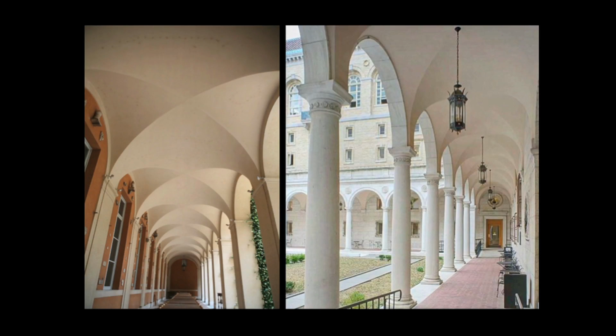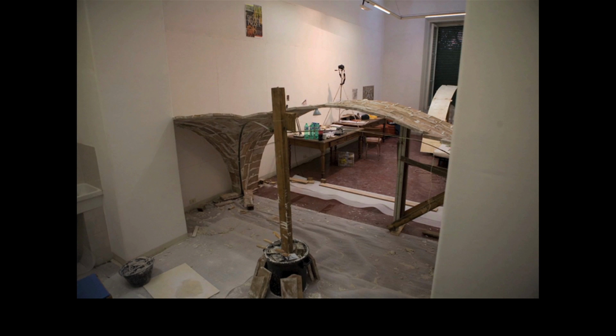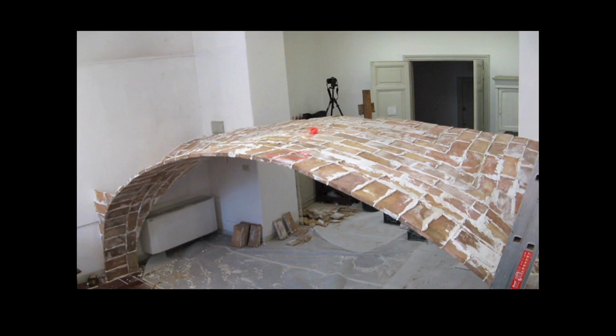And I'll close with the last few projects. Every year we like to build at least one vault. So when I was in Rome for the year in my studio, I built a half of a bay of the American Academy vault that you see on the left. On the right is the Boston Public Library, also by McKim, Mead & White. And so this is my office in Rome. Seemed like a good way to spend time.